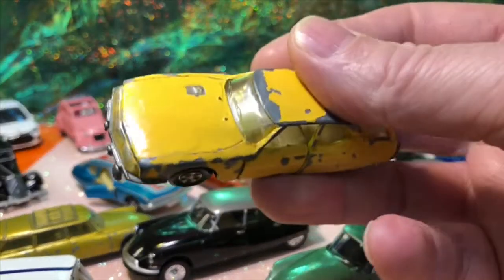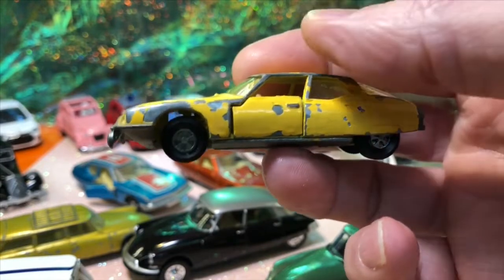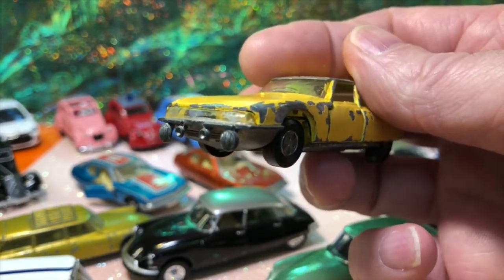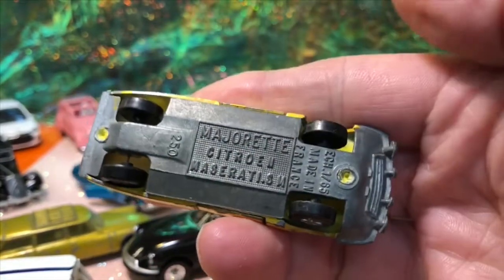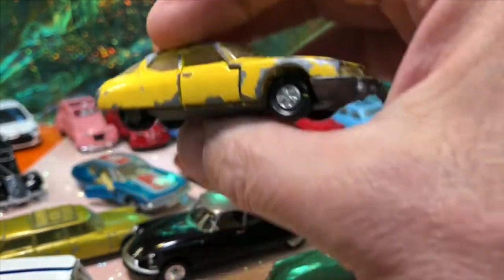And here's another Majorette SM. Wow, this is an old one. The SM was introduced in 1974, so you could easily say this is probably from around about 1976 or 75 or who knows. But there you go, that's an old Majorette that I found. Got the base on that in 1/65 scale. Interesting.